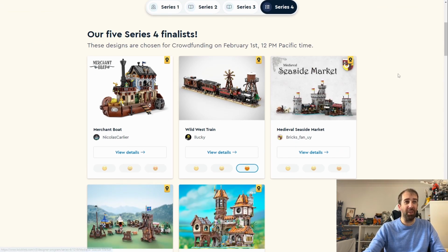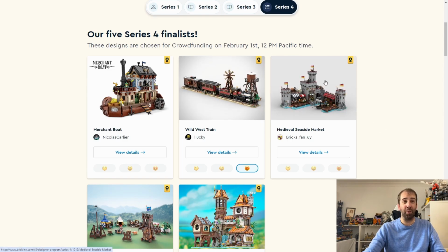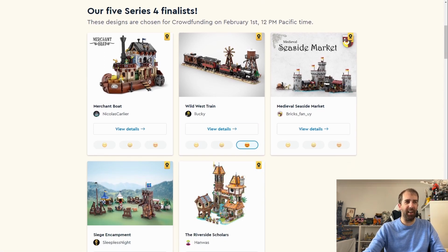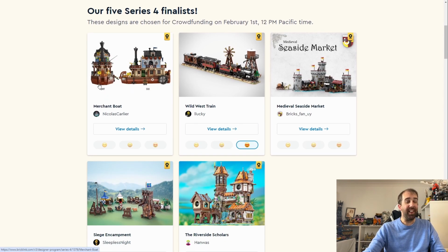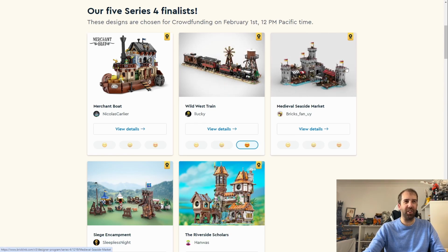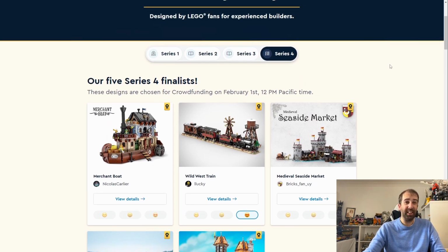But in terms of the ones I'm going to certainly be getting, the Seaside Market and the Wild West Train are absolutely essentials. As for the other 3, I'll wait and see. Riverside Scholars, maybe. I may plump for all 5. I don't know. Let's see how money goes and see where I am. It's quite a long way to wait. It's a year from now. But yeah, the Wild West Train and Medieval Seaside Market, those are absolutely my most wants. The other 3, I'll have a long time to think about it. So there's no need to rush and make a decision right now. There's plenty of time to see what happens in terms of the changes that are made.